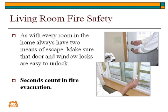As with every room in a home, always have two means of escape. Make sure that the door and window locks are easy to unlock. Seconds count in fire evacuation.